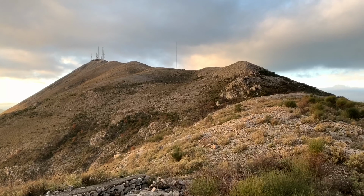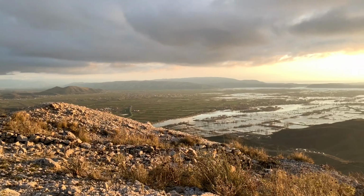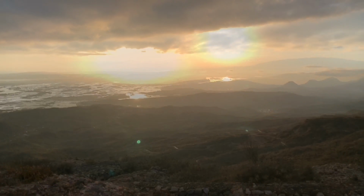Alright, and over here we hiked up to this viewpoint close to the hill with the satellite station, but we won't make it all the way to the top as it's getting close to sunset, but we still have some time to fly a drone around here.